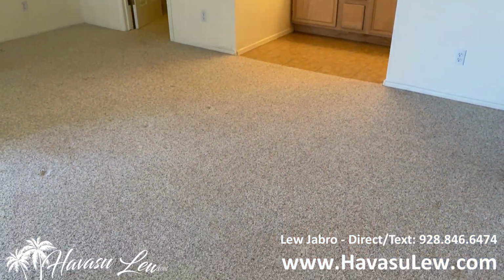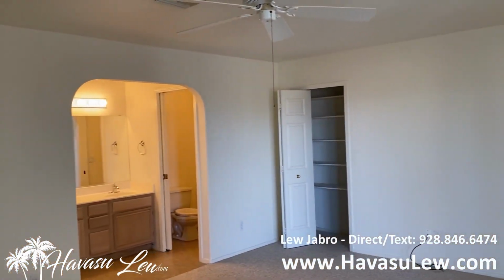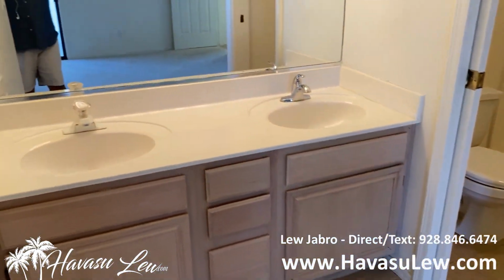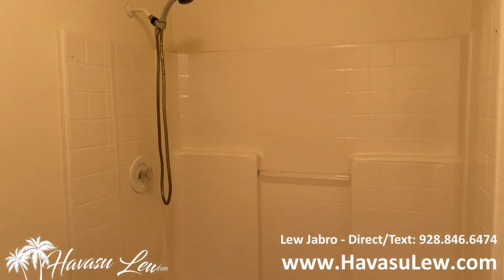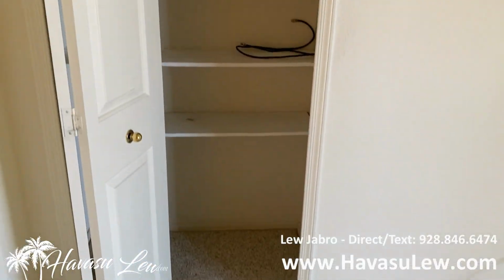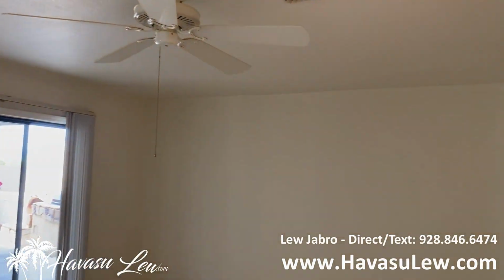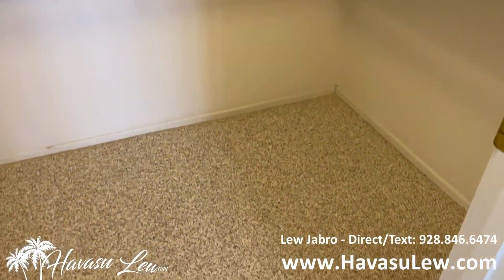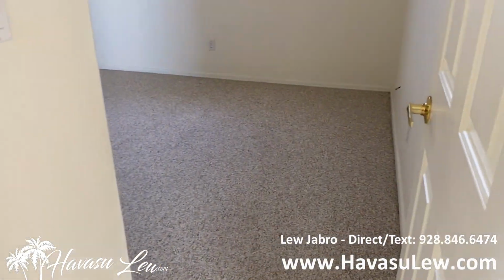Nice, good size master. Slider out to the back patio. Carpet's in decent condition. I would get it just chem dry or something, come super clean. Master bath has dual sinks. Little shower and toilet with a pocket door. Another little closet. Walk-in closet. So this is your standard split floor plan, vaulted ceiling layout, typical to Havasu.